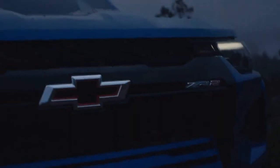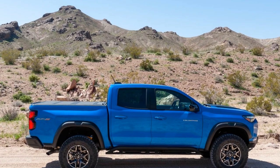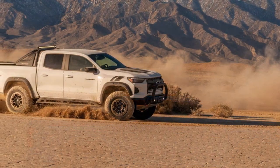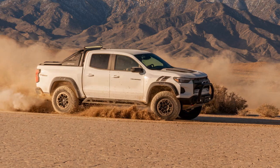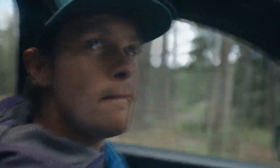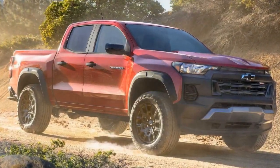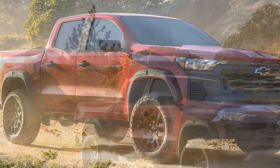Creature comforts. Inside the cabin, the 2023 Colorado ZR2 combines utility with comfort. The spacious interior can comfortably accommodate 5 passengers, with ample headroom and legroom. Premium materials and details like leather-appointed seating and an 8-inch touchscreen infotainment system create a refined environment. Chevrolet's advanced infotainment system offers connectivity features like Apple CarPlay and Android Auto, ensuring you stay connected even in remote locations. For a complete sound experience, an available Bose premium audio system immerses passengers in high-quality audio.